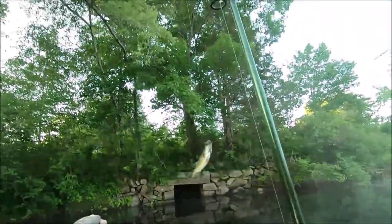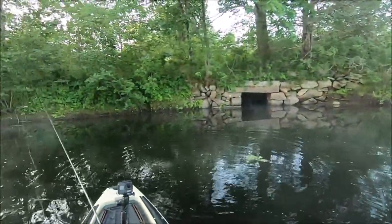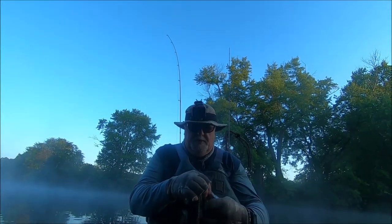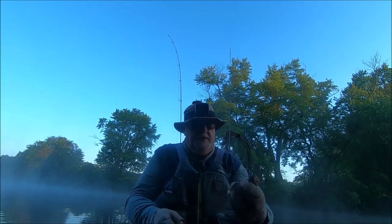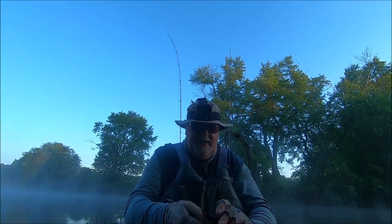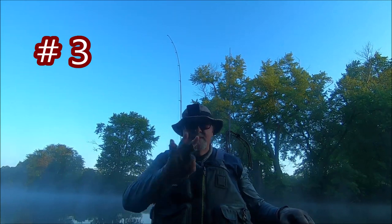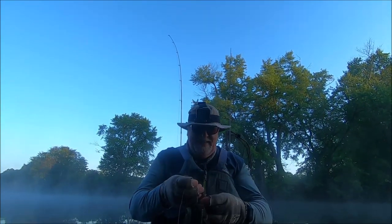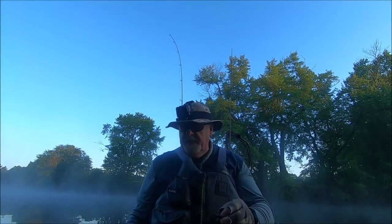Jumper of a smallmouth. Oh man, well, first one on the Helgramite. I hope this doesn't end up being a day of nothing but dinks, but this is the smallest smallmouth of the day. Maybe 5 inches. Number three. I count them all, buddies. I count them all. Got that one on the Helgramite.